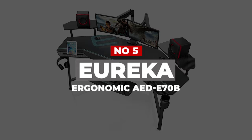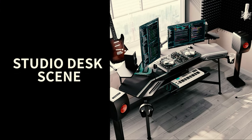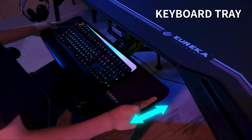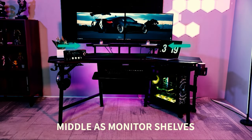Number 5, EUREKA Ergonomic AED E70B. Some desks require you to pay extra for other accessories, but the EUREKA Ergonomic AED E70B comes with more shelf space and accessory holders than you might ever need for a very affordable price, saving you money. And that's on top of the 2 monitor arms it comes with.